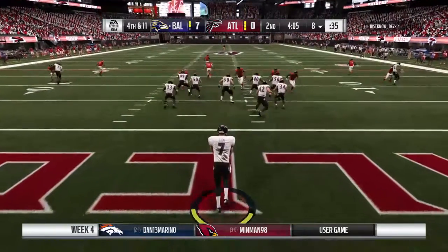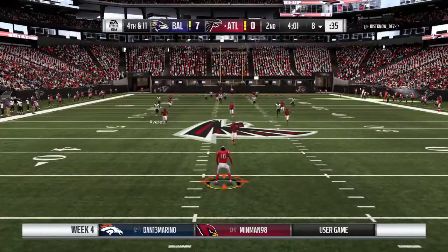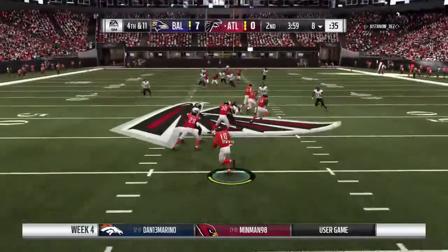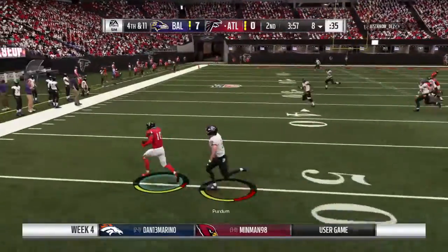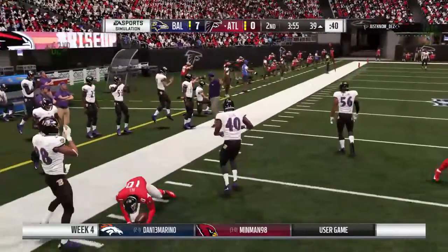How about this offense already feeling good about themselves with a touchdown already in their first drive? They've certainly come out firing, even though that one was incomplete. With the 7-0 lead, more apt to take a shot like that downfield? No, you're one to the good. Go ahead and try and press your advantage.